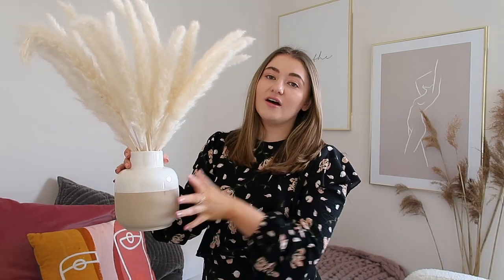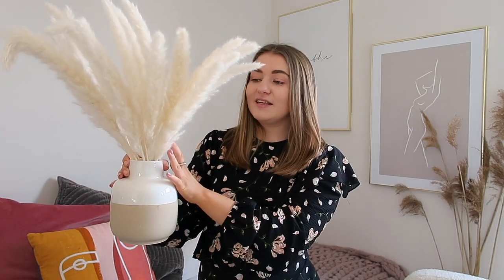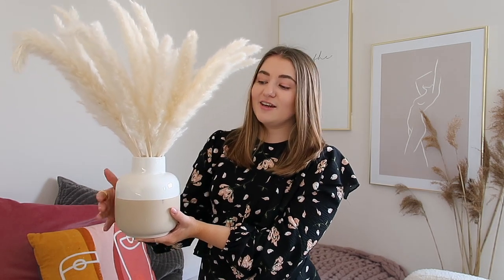And I also have some other foliage, dried grass kind of displays around my flat. So what I might do is pick up a couple of these stems and put them in the other foliages just to warm it up a little bit. I really don't like how dark foliage can be, so I like this light colour just to incorporate a bit of spring and make it look a bit nicer.